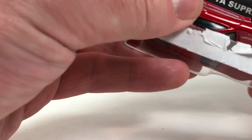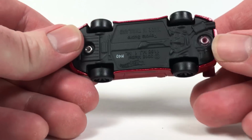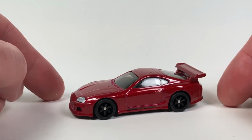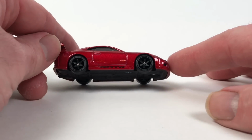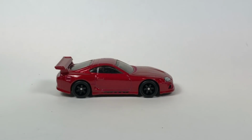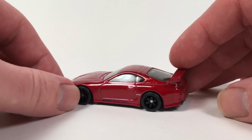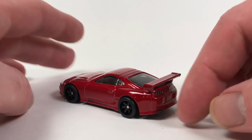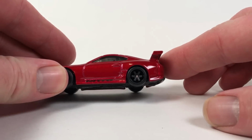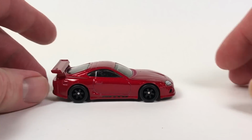So we get a nice looking Supra in premium. Metal base, metal body. And looking fantastic. Yeah, this looks really good. I like the wheel choice on it. There's nothing really to complain about for this one. It's a good looking car. Nice taillight detail back there. Nitto. Looks good. I like those wheels on it.